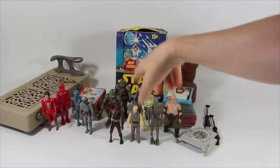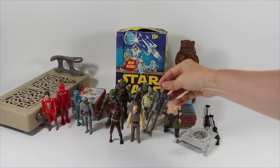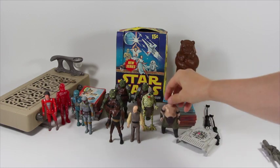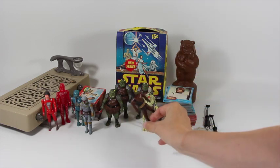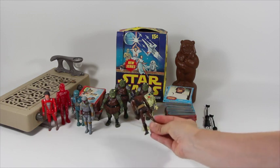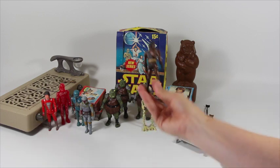As you can see here, a variety of loose Star Wars action figures. Pretty decent shape. These are from the weekend flea market, a buck a piece. Can't go wrong with Star Wars for a buck a piece. Also included is the Clash of the Titans figure. This one I found multiple times. I've never found his tail, so I'm still looking for the Clash of the Titans figures with the tail.